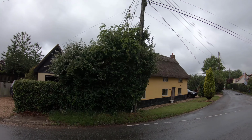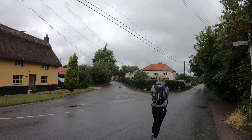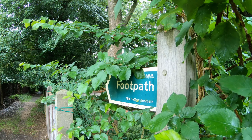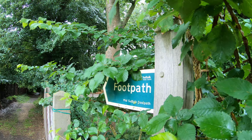Heading along the main road through Thorndon, after topping up on supplies if needed, leads to a path along a fence and eventually through a lovely short section of woodland, with the opportunity to hear and see plenty of the bird species, including woodpeckers.